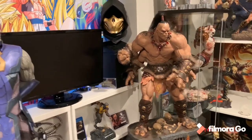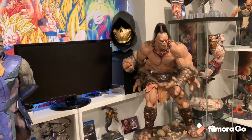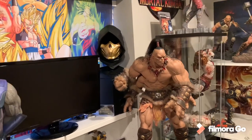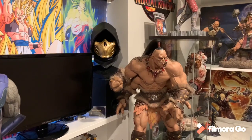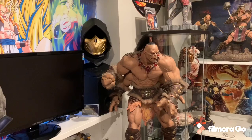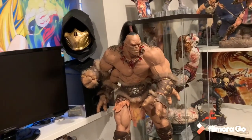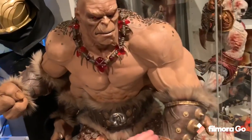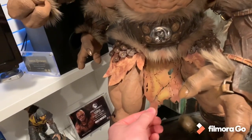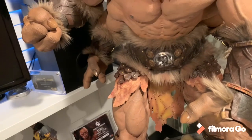Goro's one of the reasons I got into statue collecting ever since watching the original Mortal Kombat movies. And in Mortal Kombat, they always show off statues in the background. And I always wanted a giant Goro statue. So for me, this was a dream statue. I absolutely love it. It has real fur and mixed media, where this feels like a very thin leather type material.